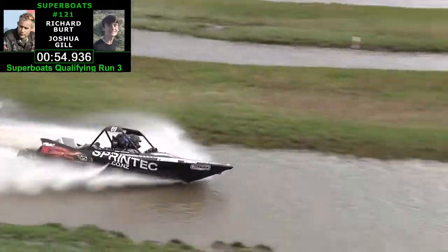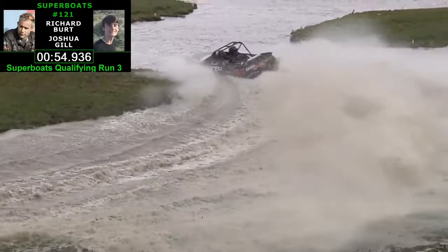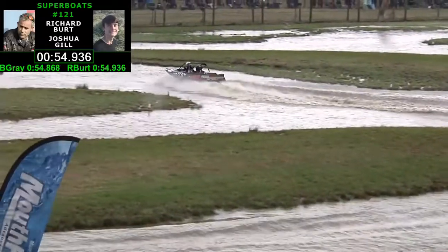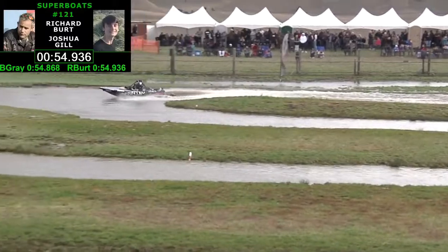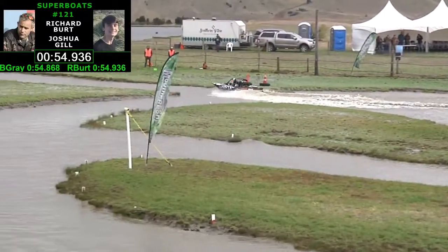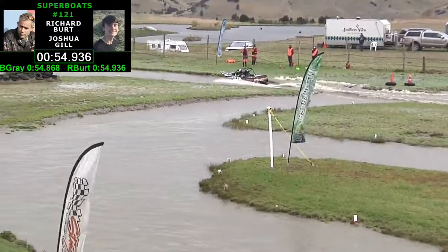Richard Burt across the line there with a 54.936. The rotation was okay. Somebody actually put their hand up there for a second, and I thought it was an incorrect rotation. It turns out they were just scratching the top of their head.